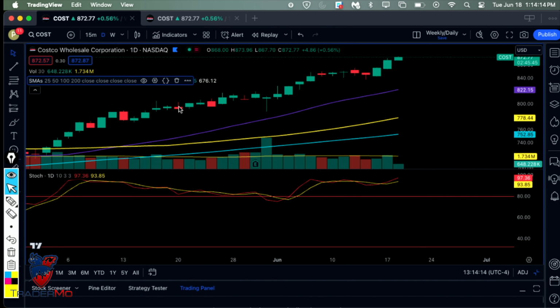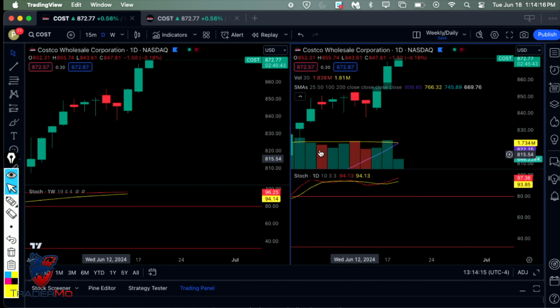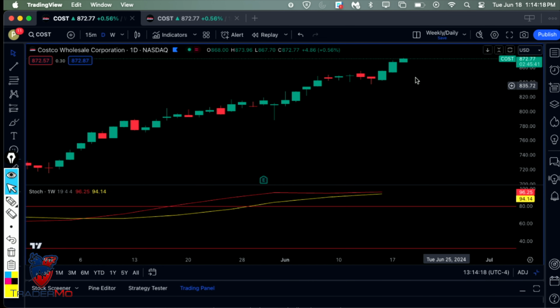And now, if we come over from the daily chart to the weekly chart, I don't even have volume on here. So it's a totally different type of trade. So you need to make sure that when you set up your charts, you have a 15-minute chart. And I encourage you, set a timer on your phone.